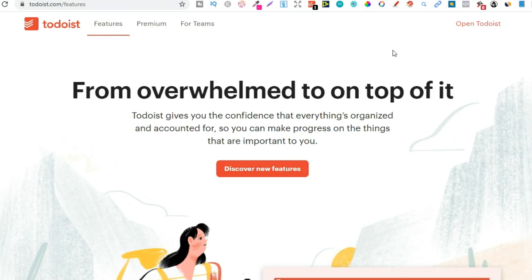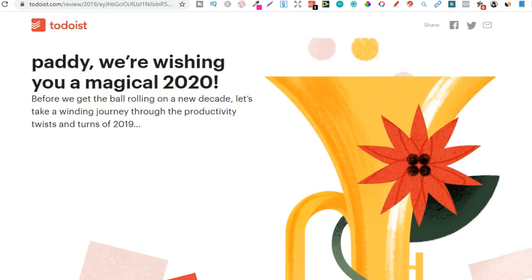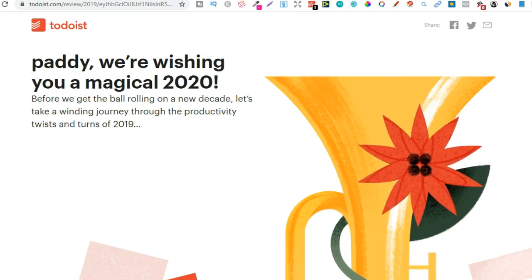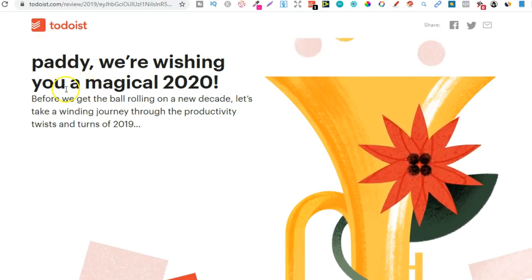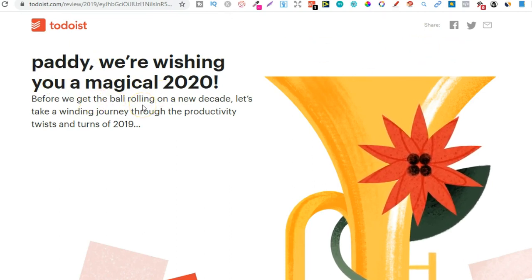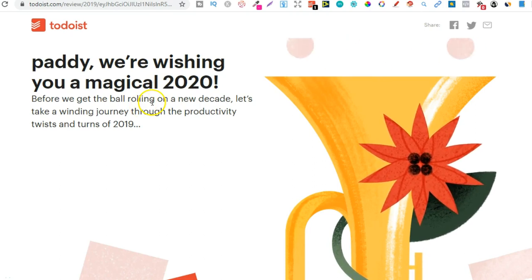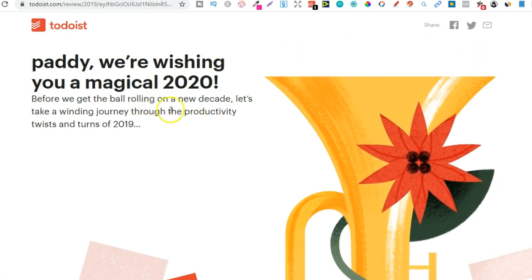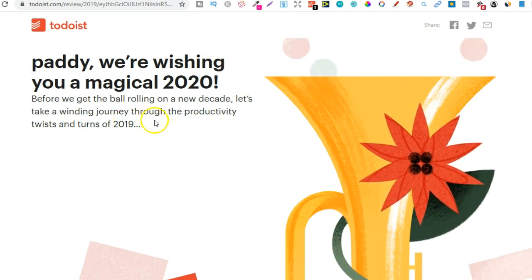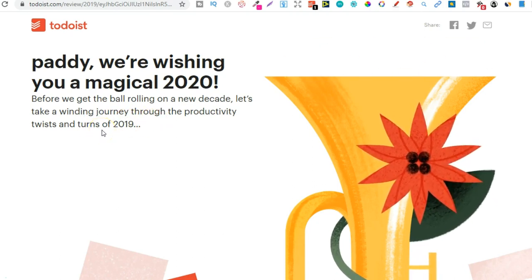Now, as I said a minute ago, they do give you a year in review as well. So this is from my review from 2019. So Paddy, we're wishing you a magical 2020. It's already been a couple of months, but before we get the ball rolling on a new decade, let's take a winding journey through the productivity twists and turns of 2019.